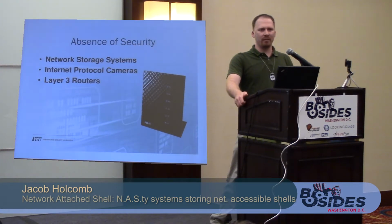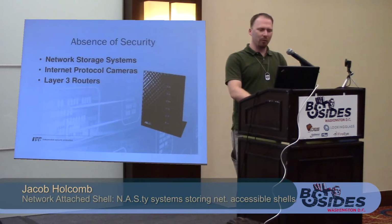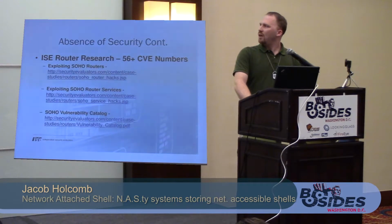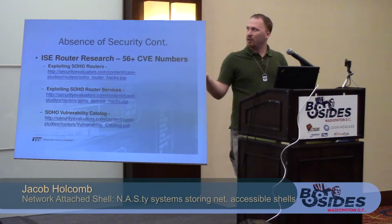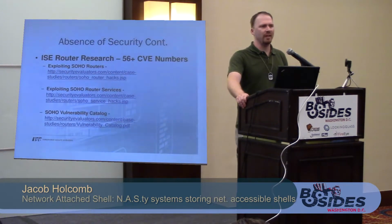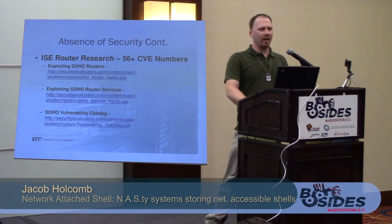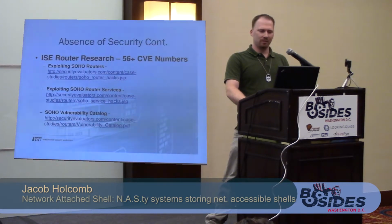that are intended to bring about the Internet of Things, but these things really don't have a whole lot of security, and nobody is really focused on making these devices survive the hostile environment they're going to be in. The router project has over 56 CVE numbers. We have more than 20 CVE numbers issued for problems in network attached storage. We will continue to keep exploiting these things and submitting to manufacturers so that they can harden their devices, but right now don't trust them out of the box.